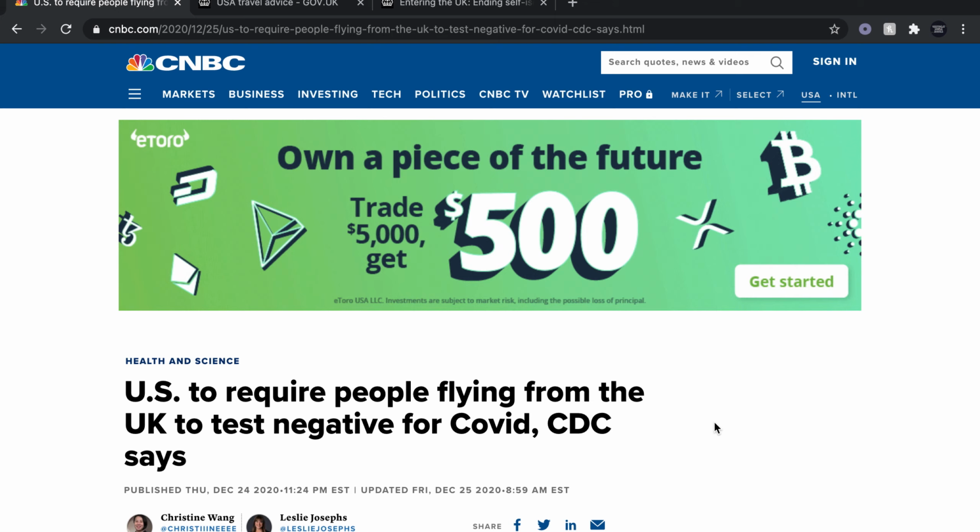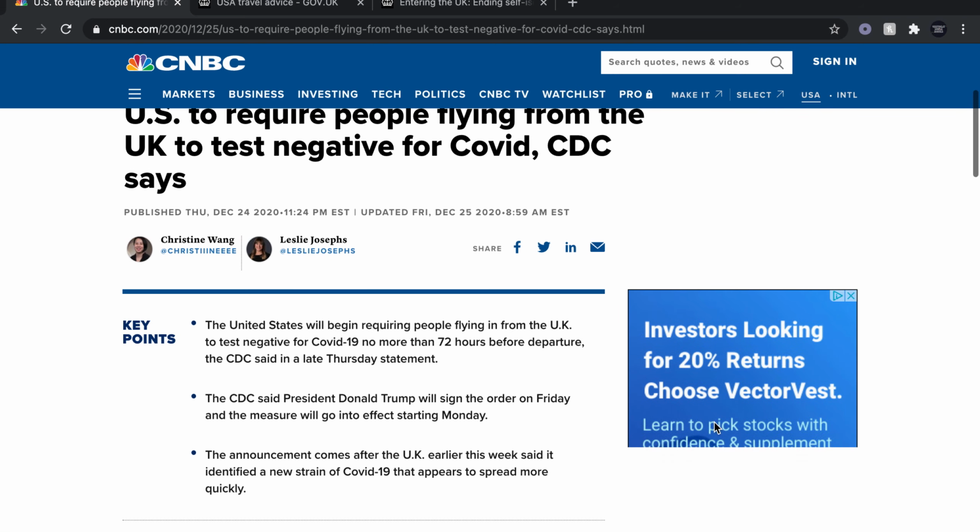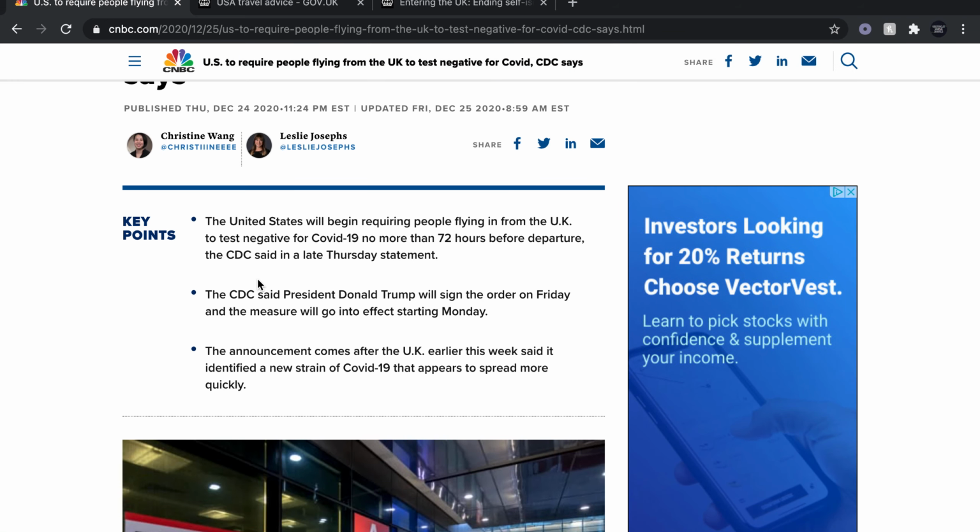This is the same rule as with loads of other countries, where the country wants you to upload your negative test results to the airline before your flight. It has to be done up to 3 days before the flight, not on the day of the flight, not at the airport. So as you can see here, the United States began requiring people flying in from the UK to test negative for COVID no more than 72 hours before departure.